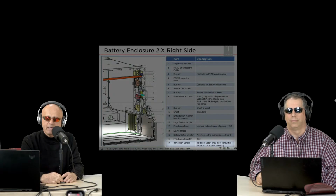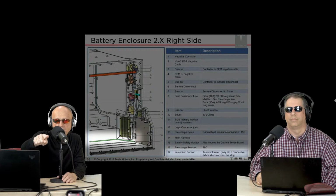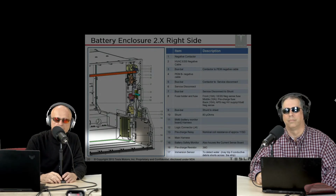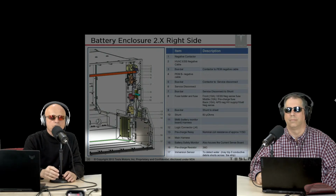And one of those is that immersion sensor, which is that little thing on the left there, that little blue or green thing that runs around the bottom of the pack. As soon as that senses water, it opens up what's called the HVIL loop, or the high voltage interlock loop, and it shuts down the car and creates these types of errors. The way the water gets in there, of course, is through the top.